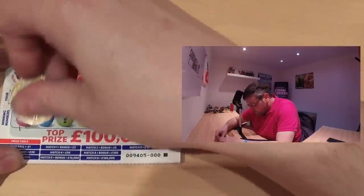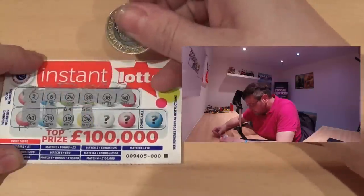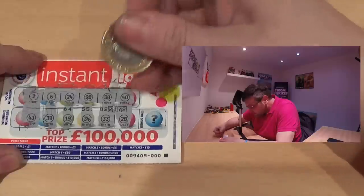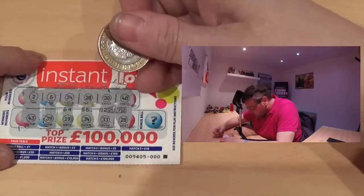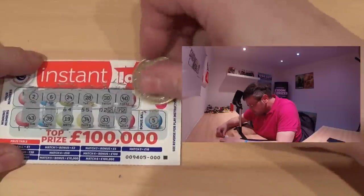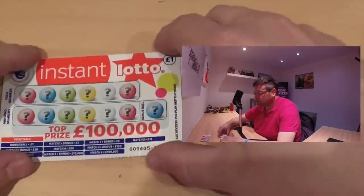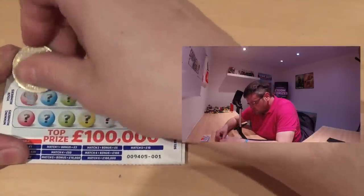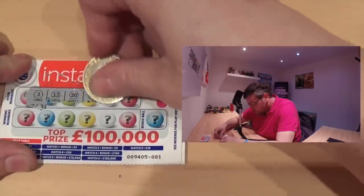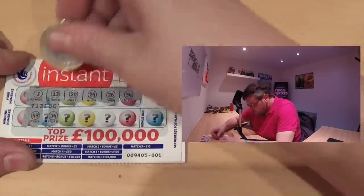2, 6, 24, 28, 38, and 40. 43, 39, 19, 34, 33, 28. What do we get? Match one, oh, match one plus the bonus. So we need to match a bonus. Five. No. So no win on that one. Okay, another one that you want to check, I would have thought. 3, 13, 20, 25, 26, 34. No, 34, yep.